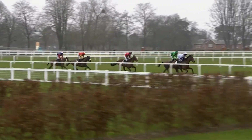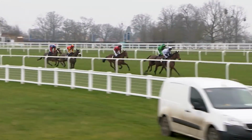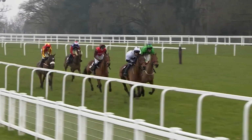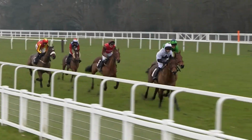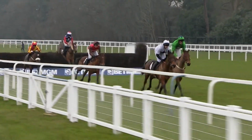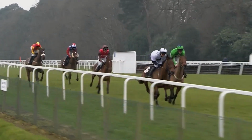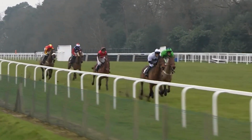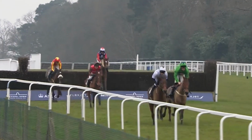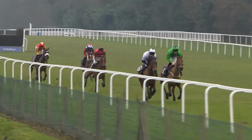They're about to go through what was their starting point. So it's still Rockin' a Storm that leads on the approach towards fence number 11, from Unanswered Prayers in second. Indoor back in third in David Maxwell's colours. Then Ansam over this plain obstacle now. Kitty's Light still held up last of them. Racing towards fence number 12. Rockin' a Storm from Unanswered Prayers. Indoor in third. Then Ansam and Kitty's Light. Now another open ditch should be their next fence.